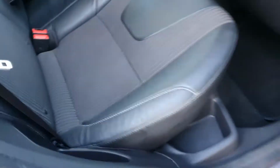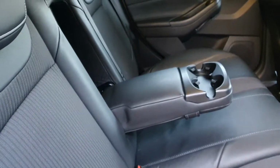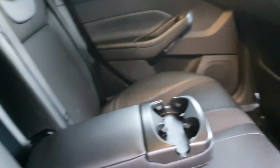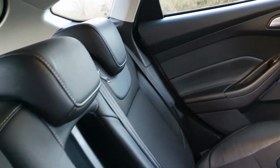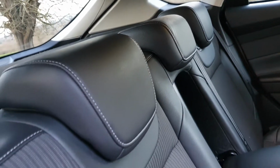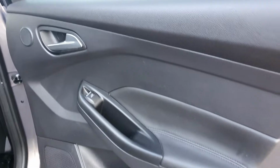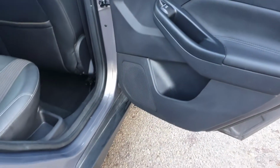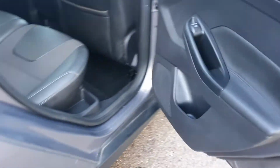Lots of storage. I think this was an extra called a storage pack or something like that, where you've got these extra little cubby holes. We've left the armrest down with a couple of cup holders there as well. Hopefully that all looks good in here. Privacy glass or tinted windows were standard on this particular range. Hopefully all that door panel looks good. A couple of little watermarks on here. I cleaned it earlier on.